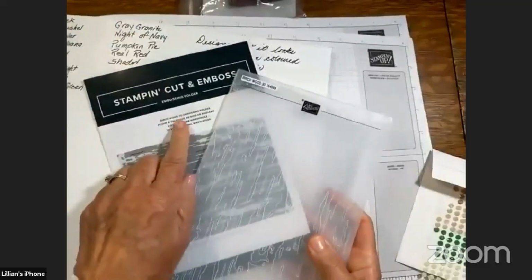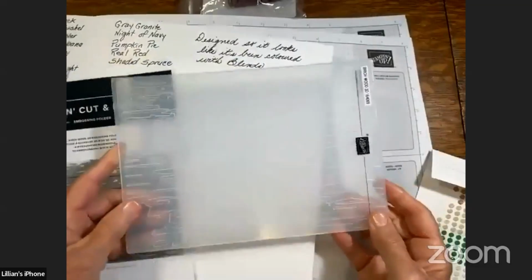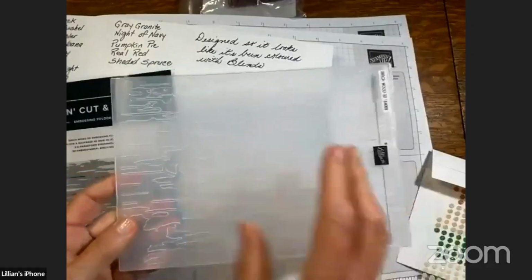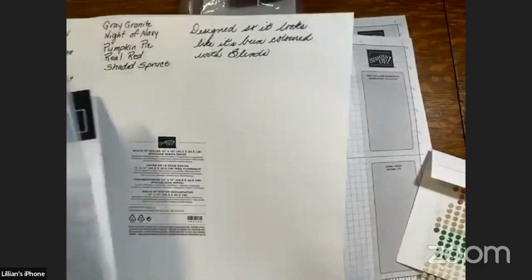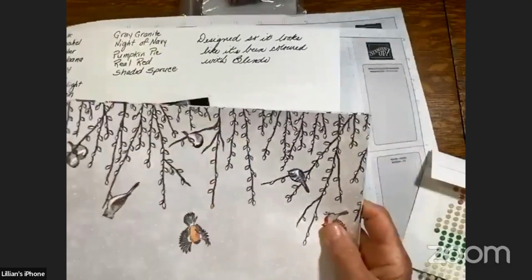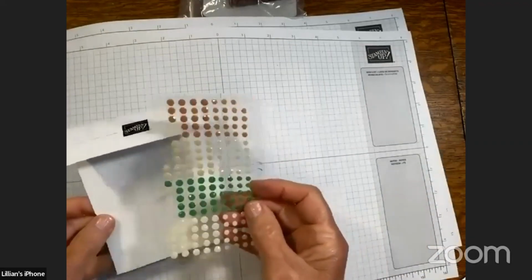Another great thing is the Birchwood 3D embossing folder. Again, this is a big one like Marilyn showed. And I think it's 5.5 or 6 by 8.5. So you could actually do 2 or 3 pieces of paper depending on your size in here, and it creates a fabulous effect. I forgot to tell you, the paper was designed so that it looks like it's been colored with blends. So you can color your own, or you can add in the designer paper itself.